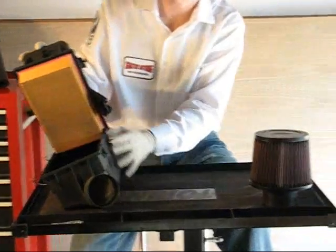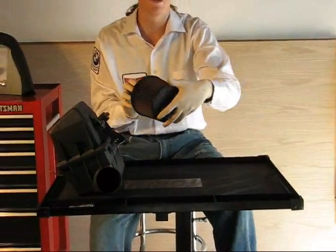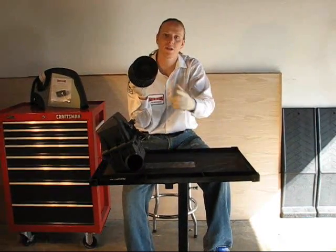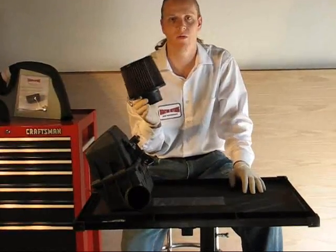Okay, now tell us about this big guy over here. Alright, this on the other hand, this is a high-performance air filter like we were talking about earlier. This particular one is a K&N, and K&N is widely regarded to be the best high-performance air filter on the market.